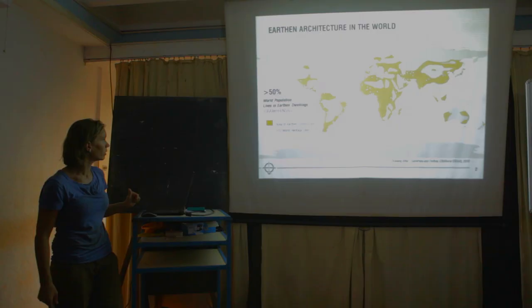50% of the world population still lives in earthen buildings. This is something that's changing very quickly right now. In the next decade, this is going to go down to 40% and then less, because of the spread of the reinforced concrete market into more rural, more isolated, more traditional environments progressively.